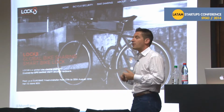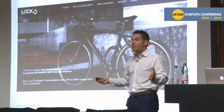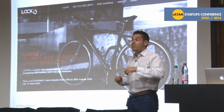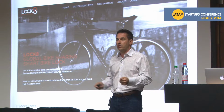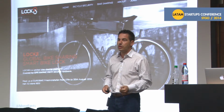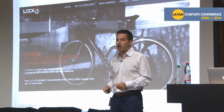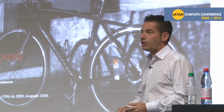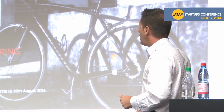But what they did was they watched and they observed their customers. They're no longer a bike lock company, they're a bike sharing company. Because now people are locking their bikes up places and posting that the bike's available now. It's locked in this location, and if you pay X amount of money, you can use the bike. Then it has to be locked back up in this location by this time. And it's all GPS tracked. So here's a company that started as a bike lock company and became a bike sharing platform.